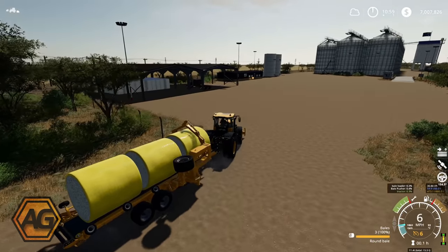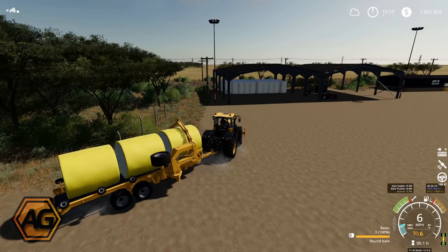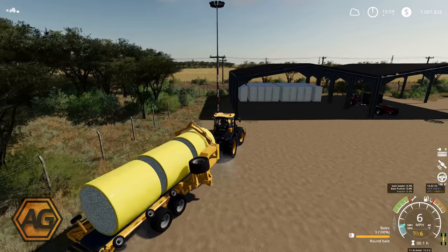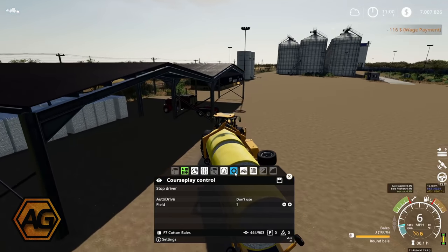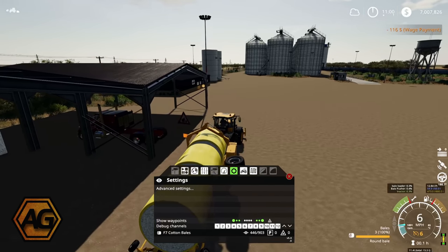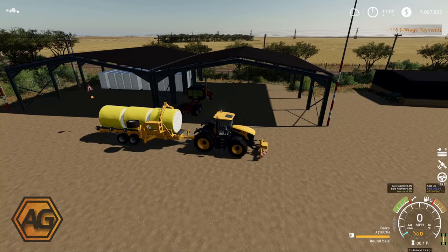So just pulling down in here into the bale sell point, just up here on the left, pretty much right in front of this open barn. So we set an unload point on the Courseplay. So I'll just actually bring that up. I should be able to show you. There you go, you can see it. That's the unload point. So when he gets to here, he'll unfold the trailer like it's going to unload.